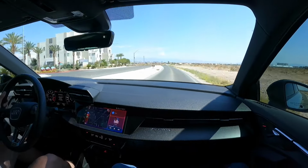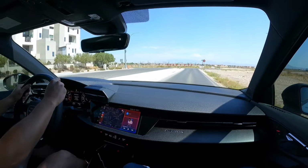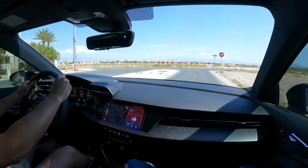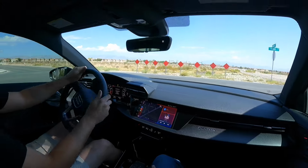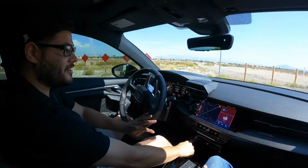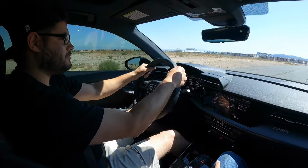It's very smooth. I'm curious how it would be in dynamic though. Yeah, you can adjust whatever you want. You can cruise around in comfort, put it in dynamic, whatever. I might have to do dynamic. So that's right here, right? Yep. And you can keep pressing it. There you go. So now it's in dynamic.